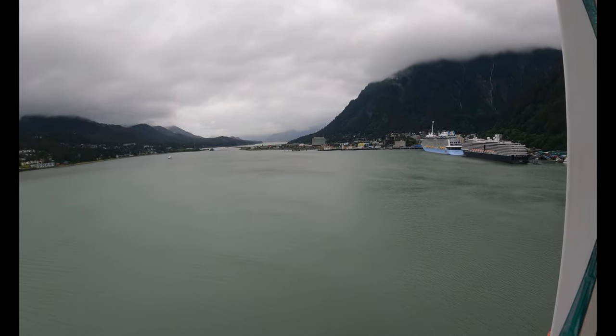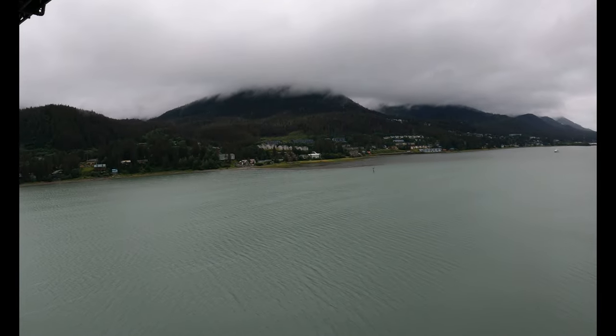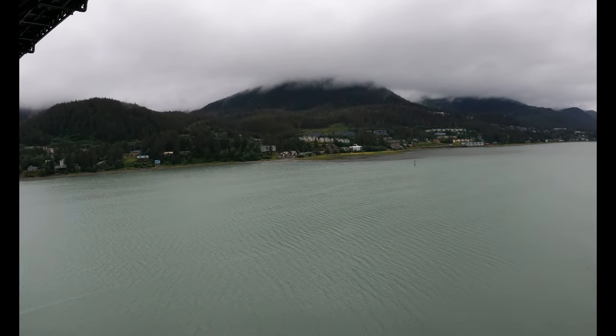Looking back towards downtown Juneau, you can see some other cruise ships in port today, one from Royal Caribbean and one from All America.